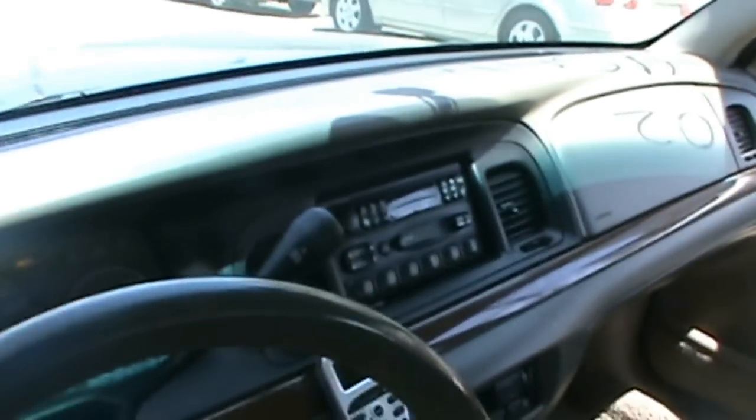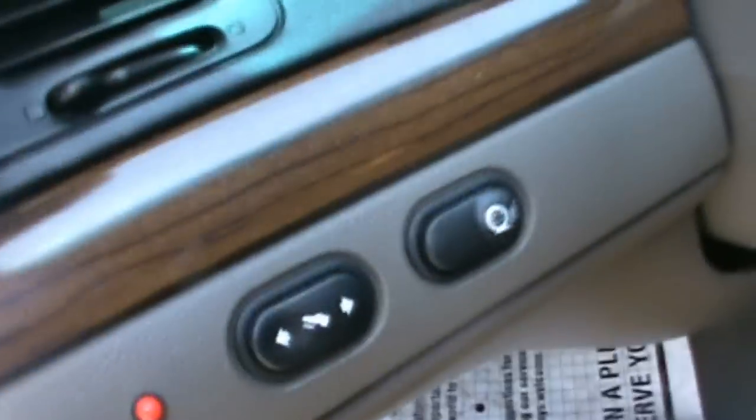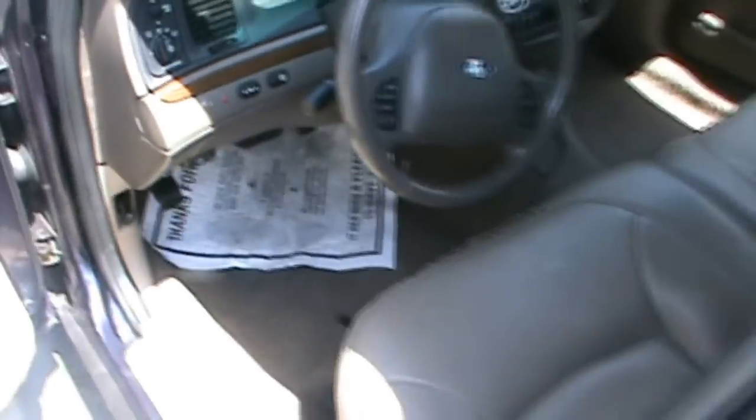The steering wheel has controls on it. AM/FM radio with the cassette, CD player in the trunk. Also, you can move the pedals up, backward, and forward with that button there.